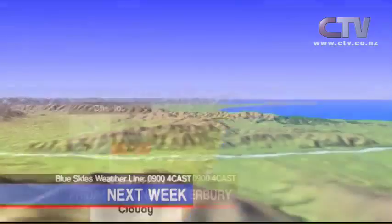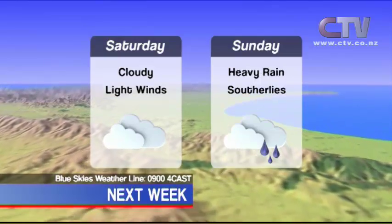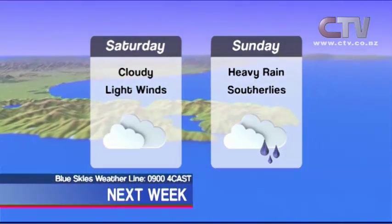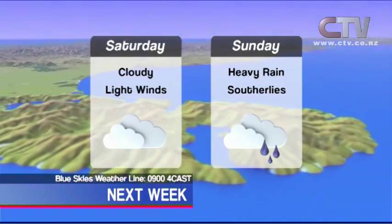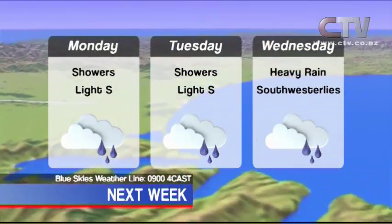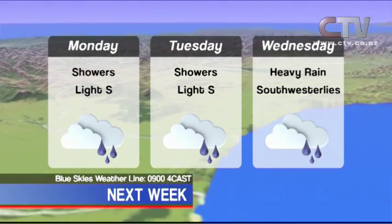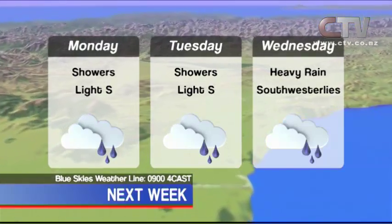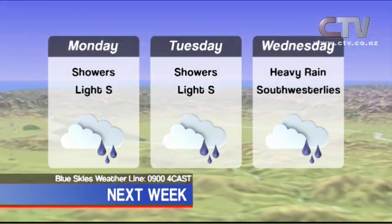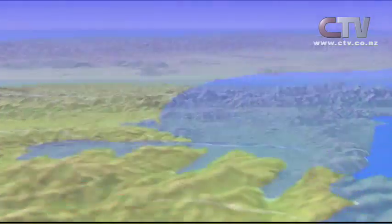Looking ahead for Canterbury, cloudy and cold on Saturday with a few light showers at times. Expect light northerly or northeasterly winds. Periods of rain may become briefly heavy on Sunday, with cold temperatures and moderate southerly winds. Snow lowering to 600 metres. Cloudy and cold on Monday and Tuesday. A few light showers at times, but mostly dry, with moderate southerly or southwesterly winds. Scattered showers at first on Wednesday, but more persistent and heavier rain developing from evening, with cold southwesterlies freshening and snow lowering to 300 metres.